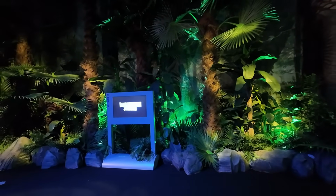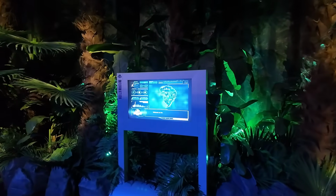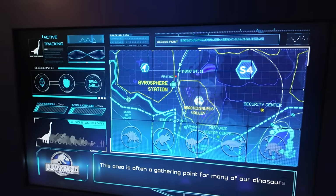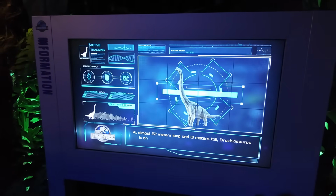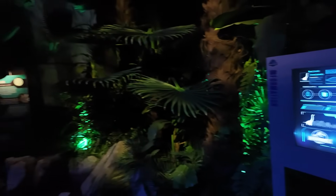Like, it's amazing. The good thing is, you can take as long as you want walking around, like there's no rush to experience it all. Here at the very edge of the park. This area is often a gathering point for many of our dinosaurs, such as Brachiosaurus. This makes me so excited for if Universal go ahead with the theme park in the UK. This gives us a little tease of what we're going to have, like, amazing. Absolutely amazing. Look at this.